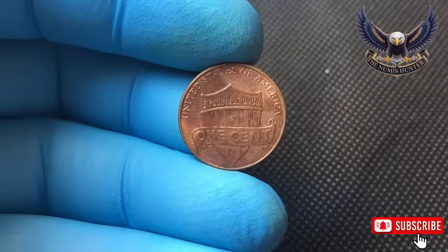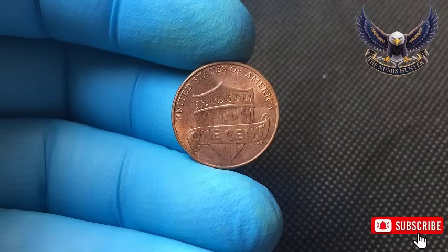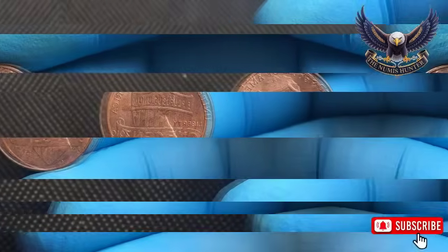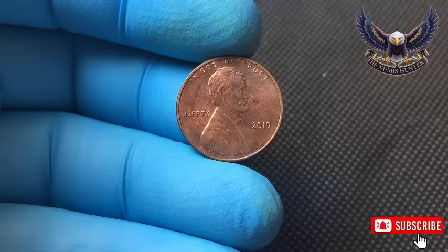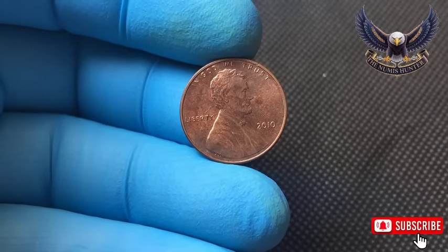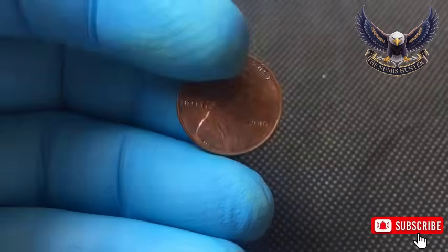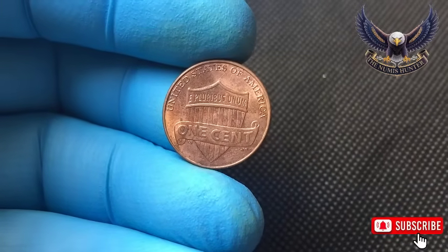Let's take a moment to understand the world this coin was struck into. 2010 was a genuinely significant year for the Lincoln Cent series, marking the very first year of the Lincoln Shield reverse design, replacing the Lincoln Memorial reverse that had been in continuous use since 1959. This transition represented one of the most significant design changes in the entire history of the penny.